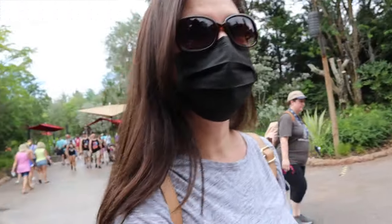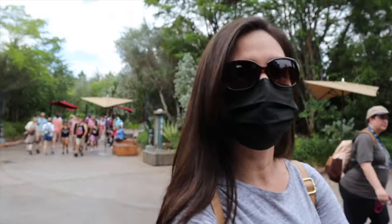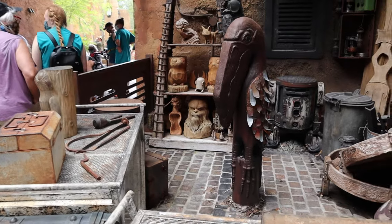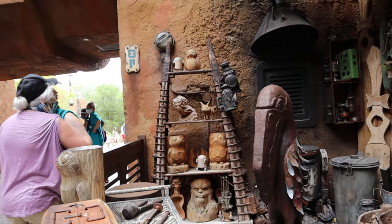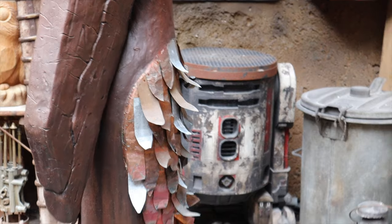Let's see how it is inside. They used to let one or two parties in per store. Maybe they're letting more people in. There are markers here for the marketplace on the floor, so you have to do something. Is that Chewie down there? It's at least a Wookiee. There's an old R2 unit over there.